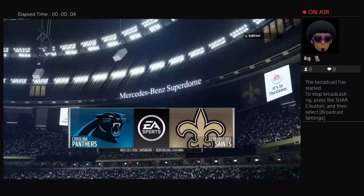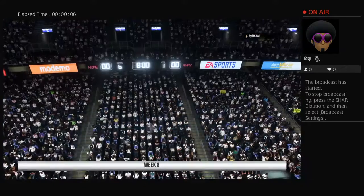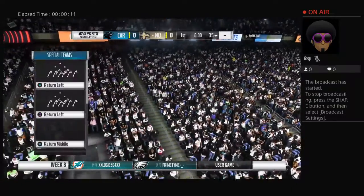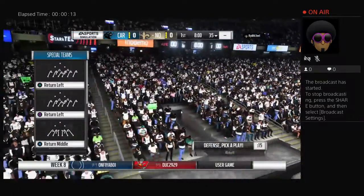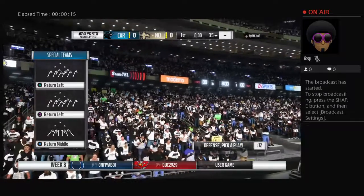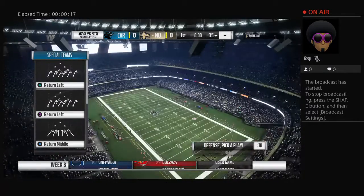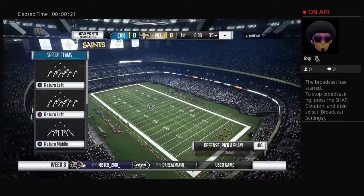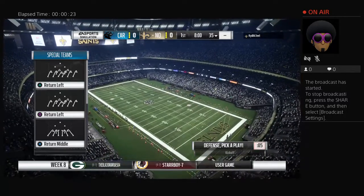Look inside the Mercedes-Benz Superdome in New Orleans. The scene a few moments ago, here it is. It's unlike any other in sport as both teams made their way out of the tunnel. These folks are fired up as their guys are ready to do battle between the Carolina Panthers and the New Orleans Saints.